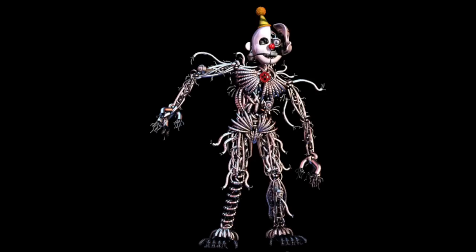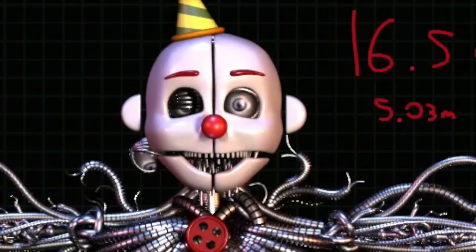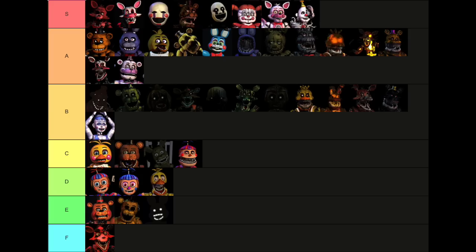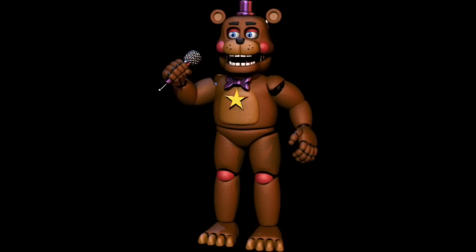Ennard, aka the Mimic, but better. Ennard is just awesome. Super scary looking and apparently like 16 feet tall. What? I guess Scott didn't pay much attention to character height for this game, huh? But still, Ennard is great. S tier.